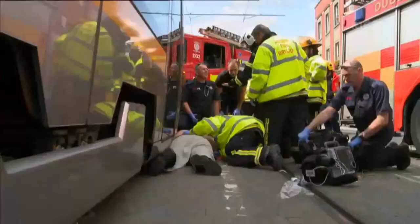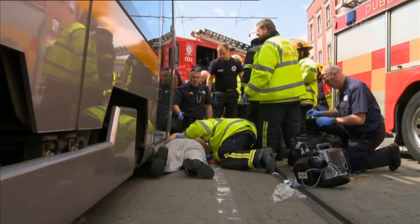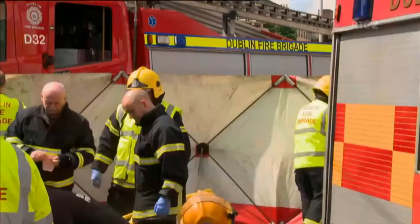In the heart of the city, a pedestrian has been in an accident with a moving Luas tram. The area is at a standstill. Multiple units are already at the scene. The collision looks serious. Advanced paramedics have been called in to gauge the extent of the casualty's injuries.